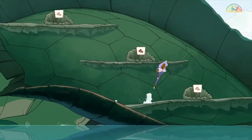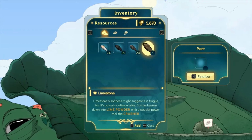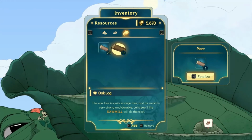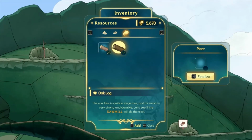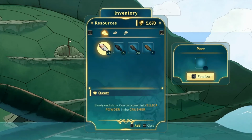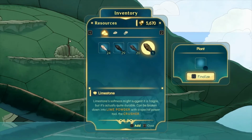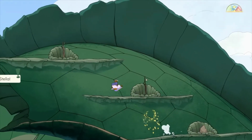Thank you! Okay. Rock. Okay. Let's see. Okay, quartz, slate, coal, limestone. We don't have iron because I just used it. We'll plant a maple log. Can we put in more than one? Oh, we can only put in one. So we'll also put in an oak log. And then, I don't have iron, but, oh, we need the crusher to get silica, okay. Carbon powder, lime powder, okay, so we'll add that. There we go! That's so cool!